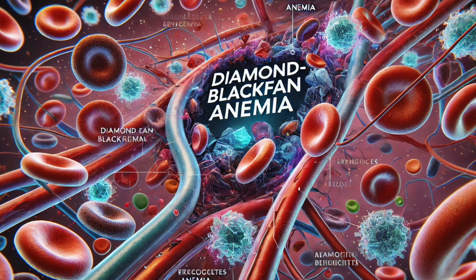Precisely. However, if there's a mutation in the EPOR gene, the receptor might not work properly, so the cells don't receive the message. And red blood cell production is impaired. So even though the signal is being sent, the cells can't receive it. It's like having a phone with a broken antenna. You can make calls, but no one can hear you.